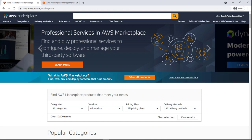AWS Marketplace is a digital catalog where sellers can list their solutions, and where customers can find, test, buy, and deploy software that runs on AWS. To get started, let's learn more about professional services in AWS Marketplace.